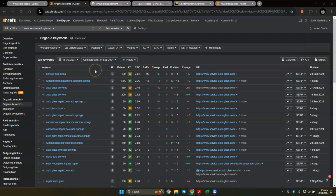Let's look at a few of these. Service Auto Glass, windshield replacement, Colorado Springs. That's a great one because it has a service and also a location. This is obviously your brand name, which is great. You are number one for it, so good job. But those are the people who know you. These are the people who don't know you, and these are the ones that I recommend trying to get in front of. Auto Glass Service is a national keyword. Auto Glass Repair, Colorado Springs, that's a pretty good one, but there's just not a lot of searches. So those are the types of buyer intent keywords I would get in front of.